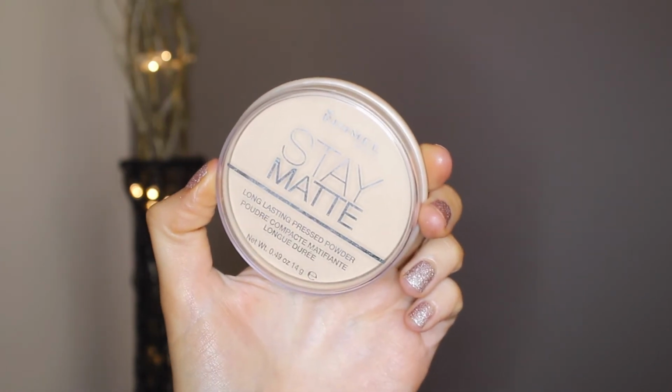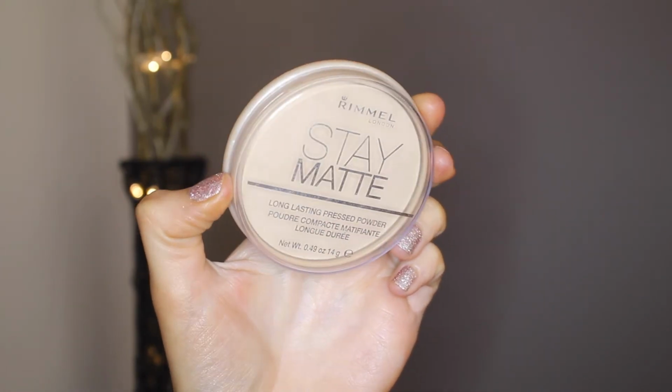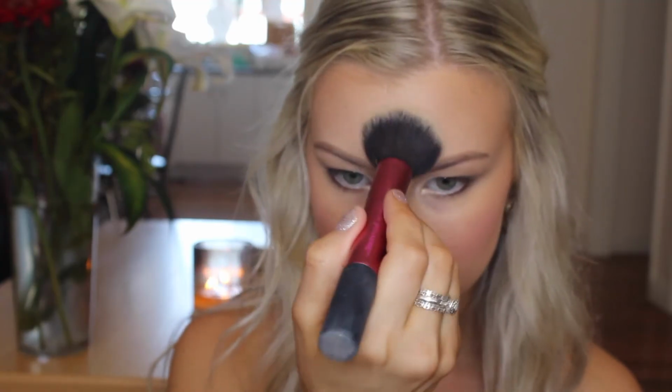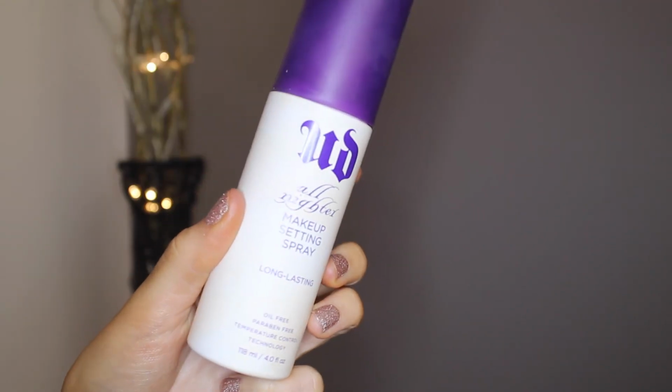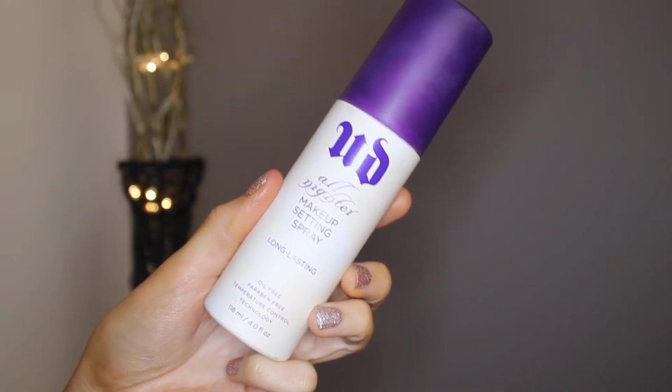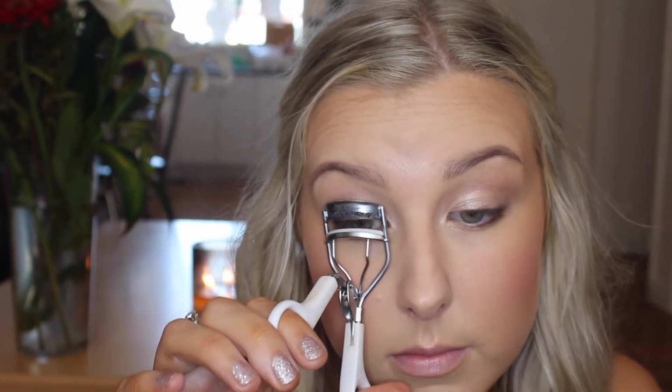Then I'm taking the Rimmel Stay Matte Pressed Powder. This one's just in the transparent shade. And I'm going to set the center of my face and under my eyes. And this is another non-drugstore product, but I don't think the drugstore makes one, but it's the Urban Decay All Nighter Setting Spray. So I'm just spraying my face with that to set.